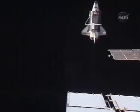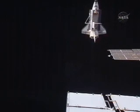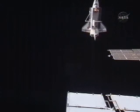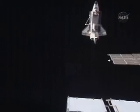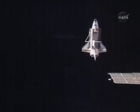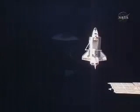Discovery now passing directly behind the International Space Station, about to begin a transit to a point 630 feet directly below the station. The propulsion officer here in Mission Control reports that Kevin Ford is right on his marks in terms of propellant usage.